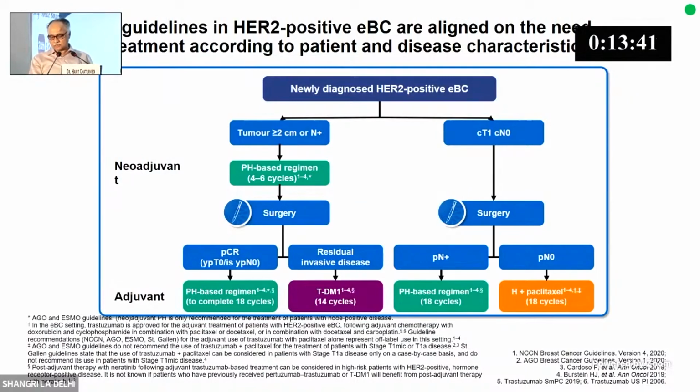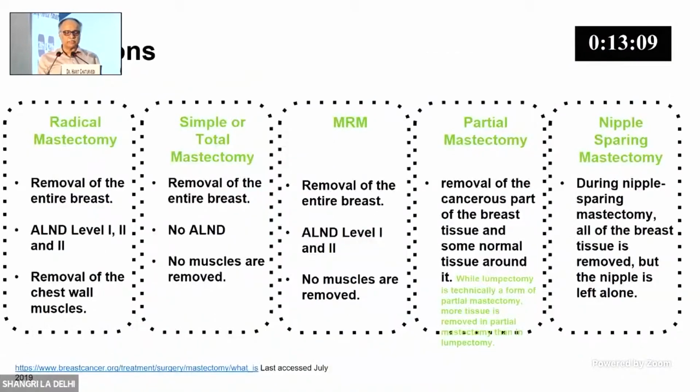And as you see in this, if you go for surgery upfront, then if it is node negative, systemic therapy as written here, Herceptin and paclitaxel. If node positive, then pertuzumab and trastuzumab plus taxane-based therapy. And if it is neoadjuvant therapy, then we look at residual disease and take a call for the selection of systemic therapy. Now, this is the residual therapy. This is the part which is important. That is why neoadjuvant therapy is critical and should be integrated.